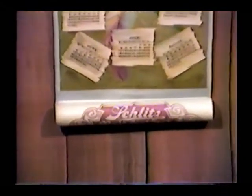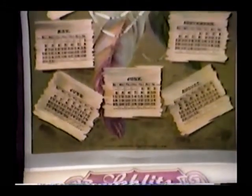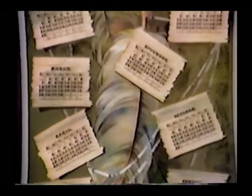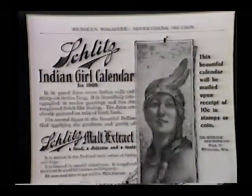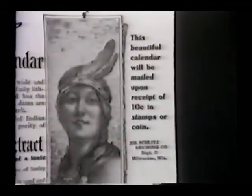This example of superb lithography is a Schlitz 1909 malt extract calendar. The nice thing was you could order one of these for only 10 cents, either stamp or coin.